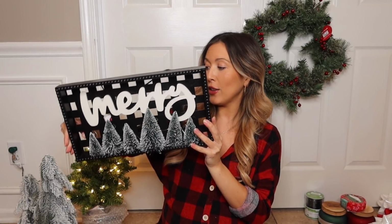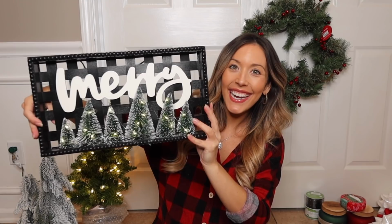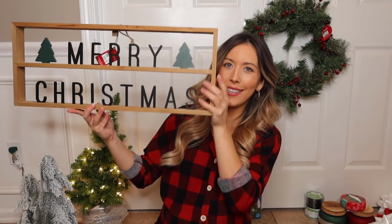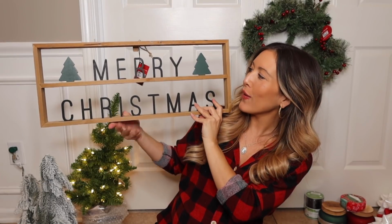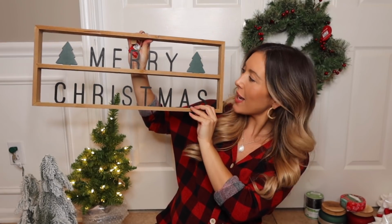And then look. See, it lights up. How cool is that? I love this. This is one of the most bomb signs I've ever seen. It's so cool. Is bomb not cool to say? I'm actually not going to say that. But this Merry Christmas one, I just love how chic it is. It's got that farmhouse kind of feel. So if your house has that really cool farmhouse vibe, you need this sign this year.